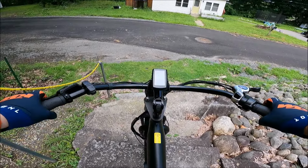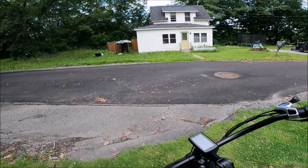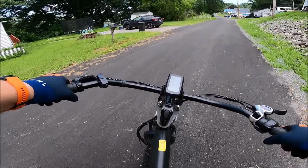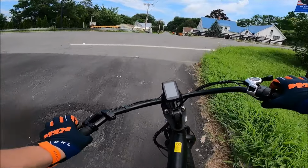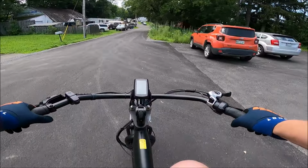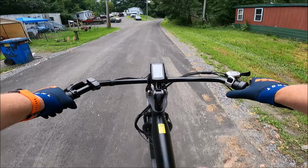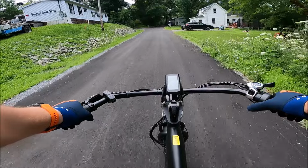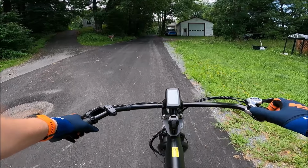Whoa, can't do that on this. Handlebars started to fold down. I think if I put straight bars on it, that'll limit that. My handlebars moved. It's okay though. Let's see if we can go back on that trail. Let's see if I can go up that steep incline. It's pretty steep. Can I do it?